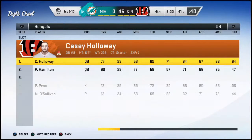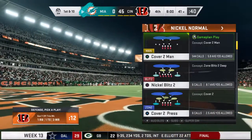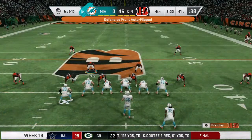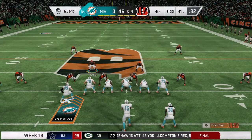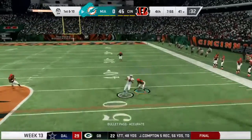Third quarter. And this is a blowout so far as we get set for the fourth quarter. A very one-sided affair. Check 59. Man, I got you. Man, I got you. Save. Let's go.